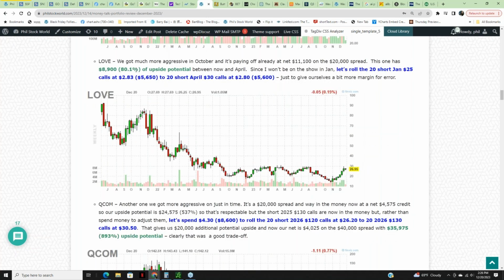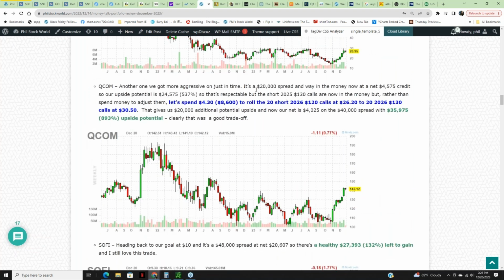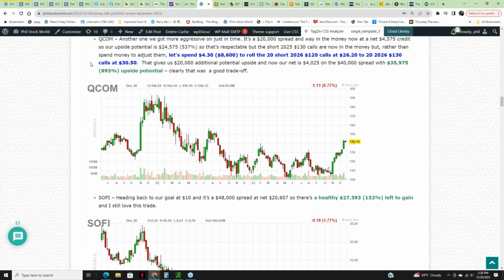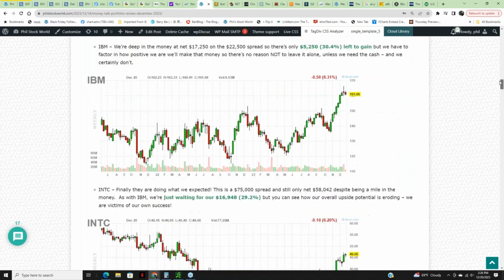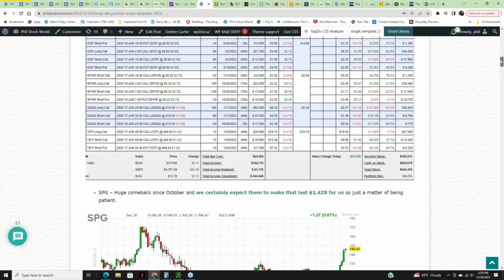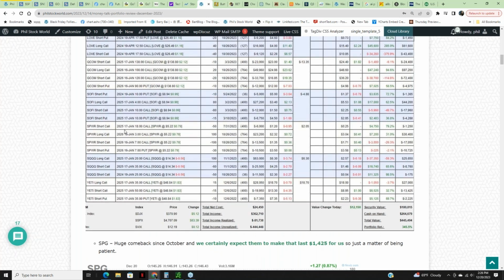Lovesac, 80% upside potential, and we got more aggressive because we feel very confident about that. Qualcomm, again, we got more aggressive, same kind of thing. 893% upside potential. Let's take a close look at that one. You know, there's a reason this portfolio is up 350%, because these plays are amazing.